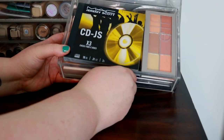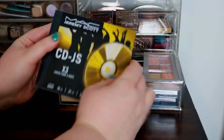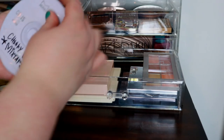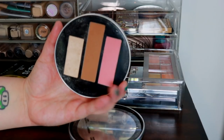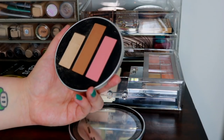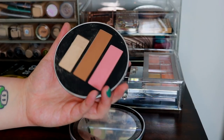The next one is a bunch of face palettes. As you can see, I like to keep things in order. First one is actually from MAC in the Jeremy Scott collection. The reason why I picked this up is because it was CD and it reminded me of my childhood. I'll be very honest. And the fact that the colors work for me is actually pretty good. The only thing is the bronzer is a little bit on the warmer side, a little bit on the orange side for me. But in any case, I can make it work because it's not super pigmented.